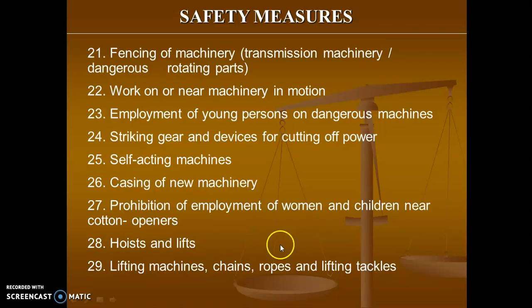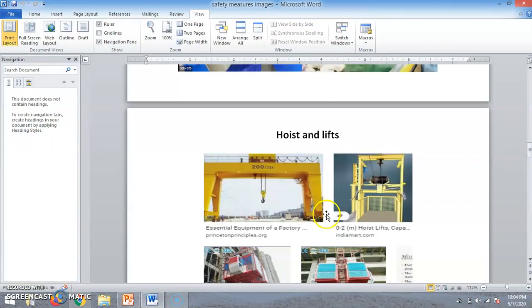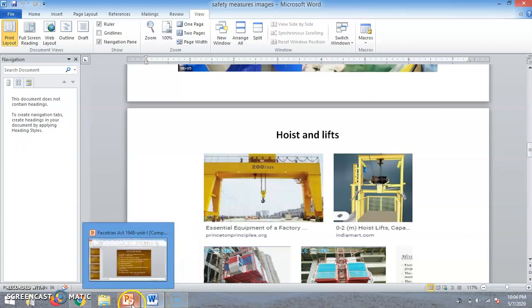Then coming to section 28, hoists and lifts. When lifting materials in the premises, good mechanical construction, materials and adequate strength are required, meaning no human is involved in lifting the machines. For that, they have to use this type of equipment, which has to be maintained in the factory premises for lifting. That is, only this much limit of weight can be carried by a human. If more than that, they have to go with hoists and lifts, which is given under section 28.